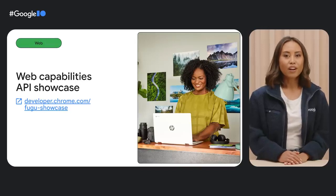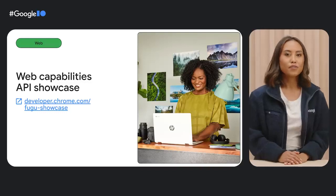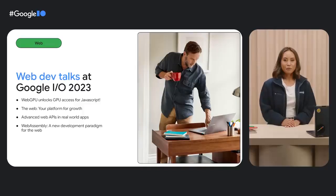Devs around the world are constantly pushing the boundaries of the web's power and potential. For more inspiration and examples on how web developers use web capabilities to enhance their apps, including offline, check out the Project Fugu API Showcase. Exploring other devs' work never fails to inspire us, and we know many of you feel the same way. If you're inspired by the showcase and want to learn how to build and extend your own web apps, join us at these Web Dev Talks from Google I/O 2023.